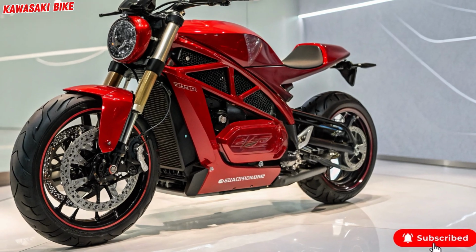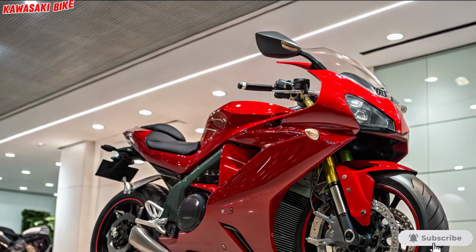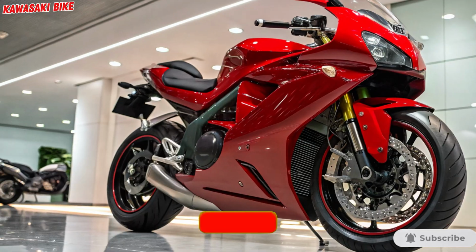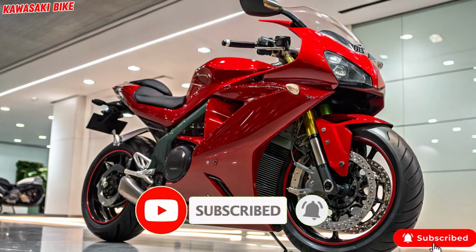Today, we're diving into the all-new 2025 Chawla Green, a bike that blends futuristic design with eco-conscious engineering. Its bold curves, aerodynamic frame, and signature green accents make it a head-turner for both city rides and long hauls.